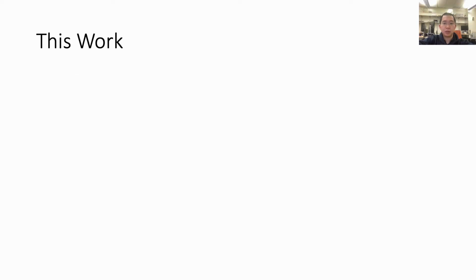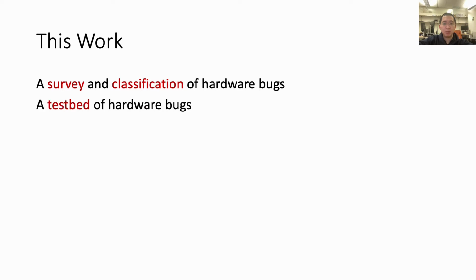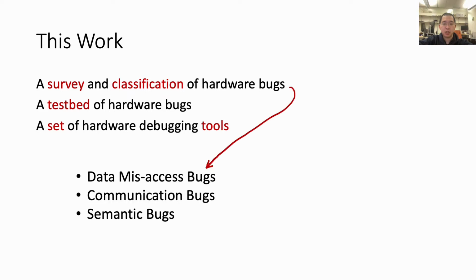So in this work, we first survey and classify existing hardware bugs to understand common causes and symptoms. We then build a test bed in which some bugs can be easily reproduced. And finally, we use the classification to guide an exploration of the state space of potential FPGA debugging tools, and use the test bed to test the tools we build. In particular, we found that there are 3 classes of hardware bugs, which are data misaccess bugs, communication bugs, and semantic bugs.